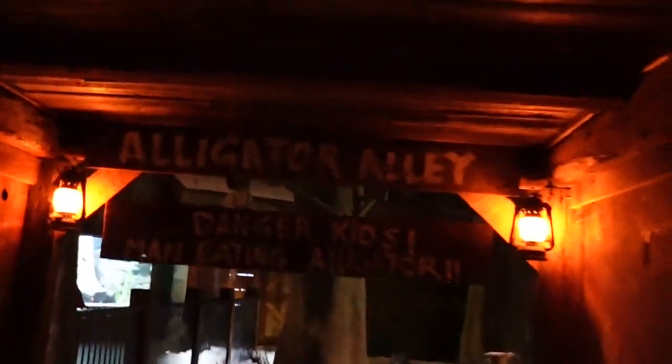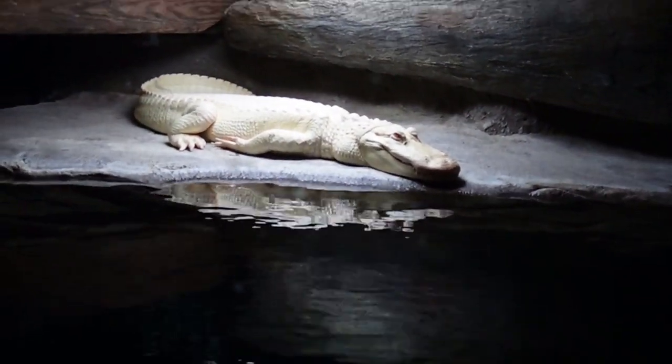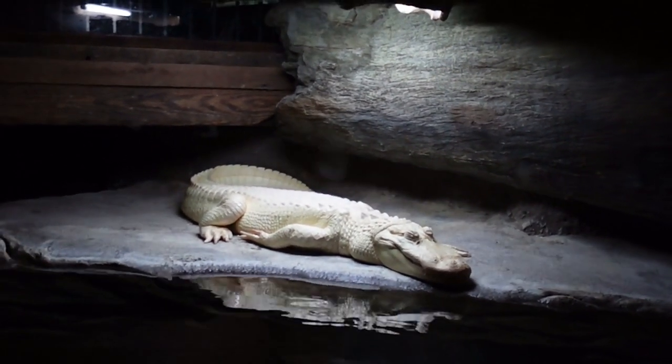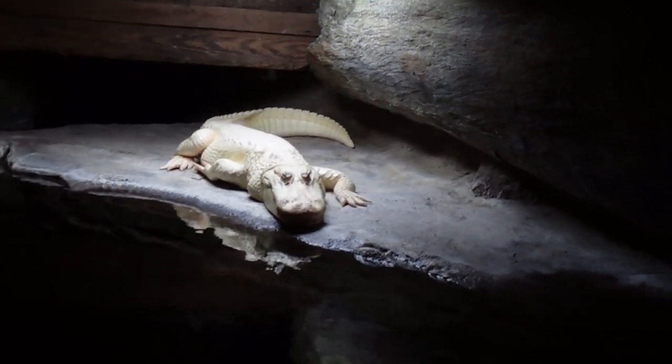See if we see the albino gator today. We're going into Alligator Alley. Going down some stairs. I'm just interested in the gator on this side. So we're going. There it is. Oh, its eyes are open. The albino gator's eyes are open today. Oh, his eyes are closed. He's like, oh, I saw you coming. He opened his eyes just to see me. He's like, I saw you coming. I'm looking right now.